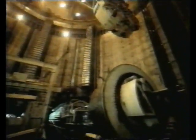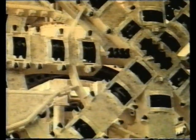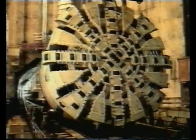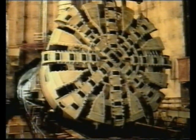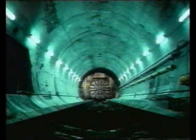Once ready, each TBM worked around the clock, tunnelling day and night. The circular cutting head in front of each TBM worked like a giant grater. The head rotated at 2 to 3 revolutions per minute. Working at their maximum speed, each TBM could bore over 400 metres per week.